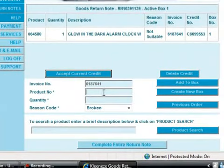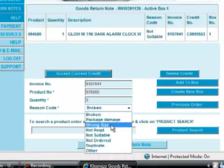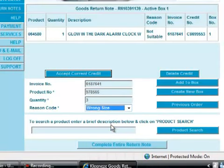The product number that I made a note of was 078565. The quantity is 3. Drop down box here for the reason code. You've got broken, package damaged, wrong size, not required, not suitable, not ordered, duplicate or other. In this case they were the wrong size for the customer.